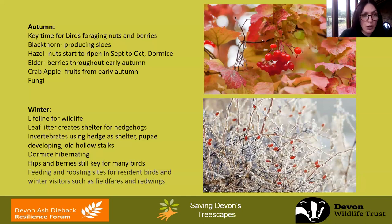Hazel, the nuts will start to ripen in September to October, so that's going to be key for dormice to utilize those. The elderberries will be developing, crabapple, and also it's a key time for fungi. Fungi is out all year round, different species will be prevalent throughout the year, but autumn is really the time when things really flourish in the fungi world. So any of that dead and decaying wood within hedgerows will be host to a number of species. Many will grow at the base of hedgerows as well.